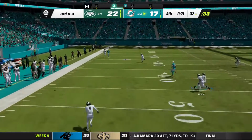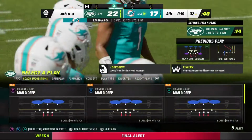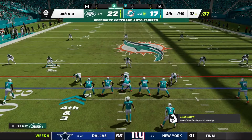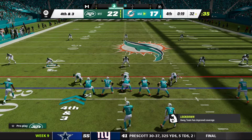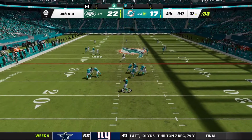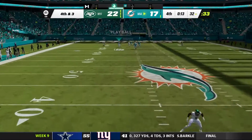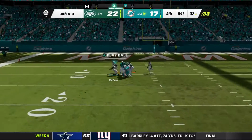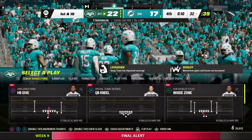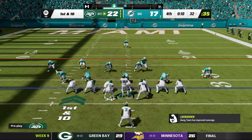Now a desperation throw deep downfield. And he's caught on the sideline, but he's not going to have a first down. They say he was out of bounds. So a big call there that brings up 4th. 4th down, 4th quarter. Here's Tua. He's going to let it fly. And it's incomplete. They cannot convert, and they turn it over. From the 32 now, here's 1st and 10.